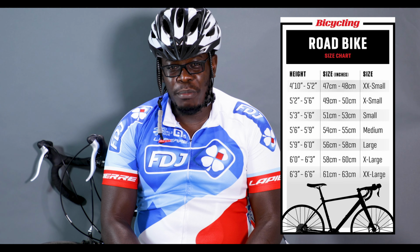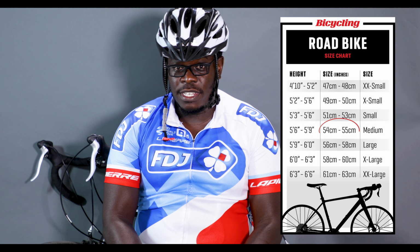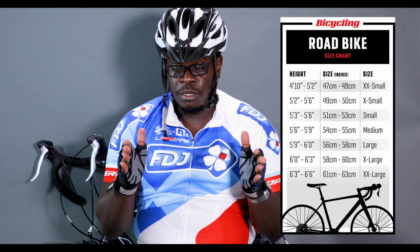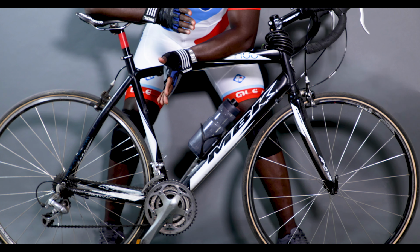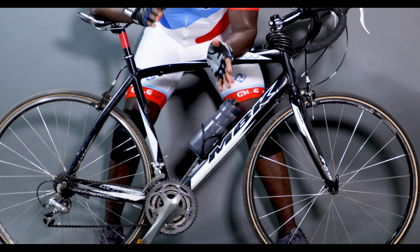For instance, I am 5'9 feet tall and my bike is 55 centimeters. So that is within the frame range of what size I should cycle. There is so much misleading information about having the right frame. So I usually just work with my own style, and I work with the top tube and the seat tube.